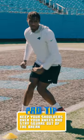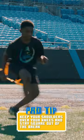Level up pro tip. One of the key things, dropping your weight so you're able to use all your strength in your legs. Get low, get low, get low, get low. Catch it, catch it. You get it.